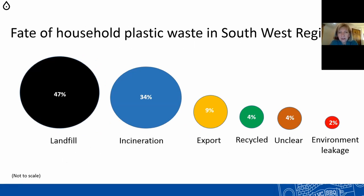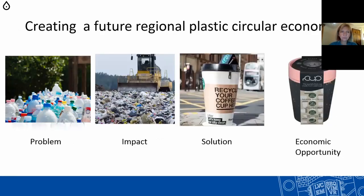Then if we look at its fate and where it's going, we see a very similar picture to what Cara was finding in the United States. Only 4% of plastic is recycled in our region, which is a woefully low amount. The vast majority goes to landfill, and a high proportion goes to incineration in the southwest as well. So we've delineated a problem that centres around plastic bottles. What we then want to do is work out what to do about that, and what might work in the region and what might not work.